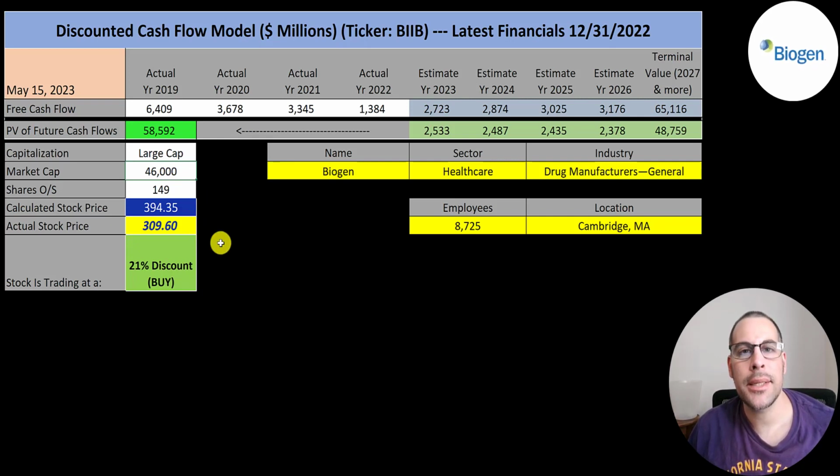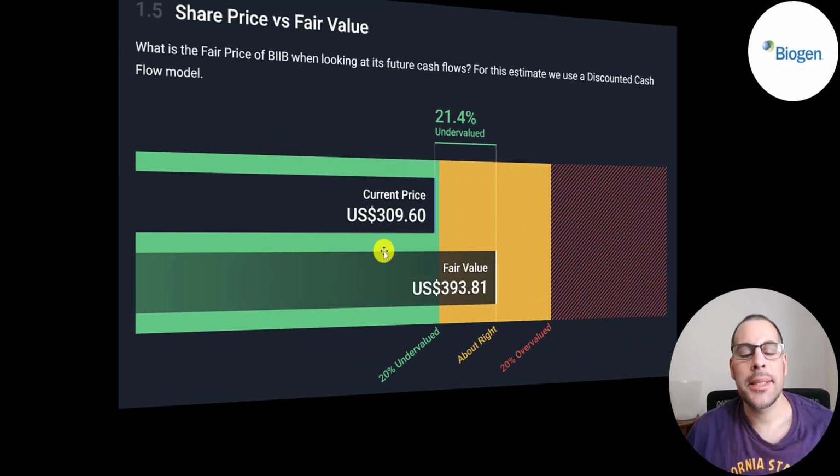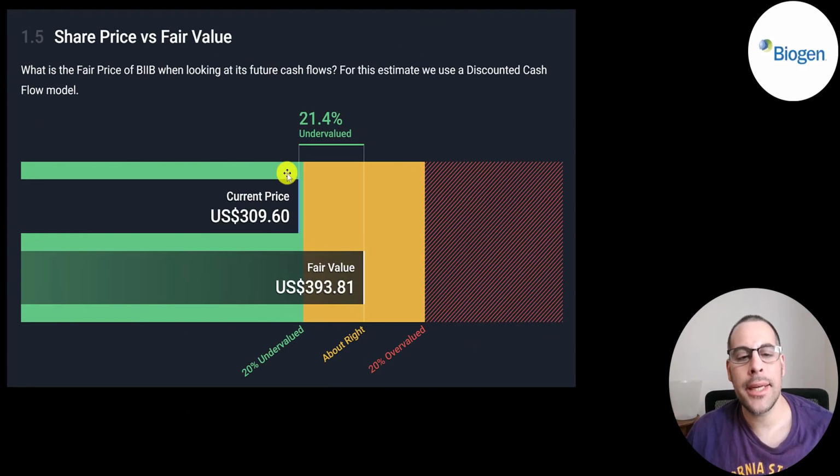They're trading at $3.10, so they're trading at a 21% discount. It's a buy according to the model. Simply Wall Street's at $3.94. They're saying the stock is 21% undervalued.